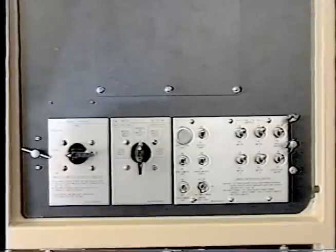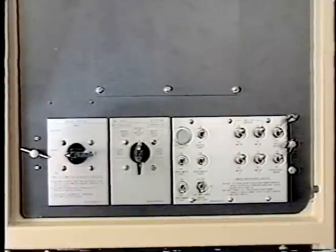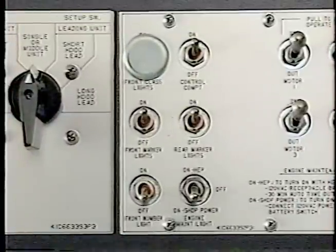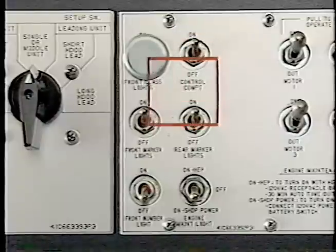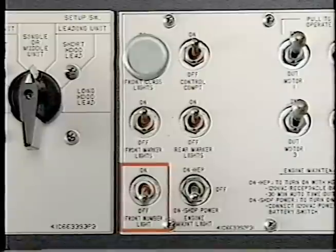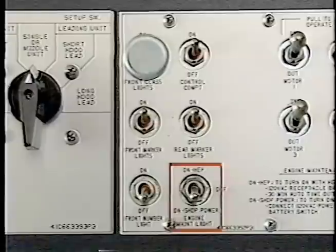The MU headlight switch should be set according to the locomotive's position in the consist and its direction of travel. 5 additional switches control lighting on the unit. They are the control compartment light switch that provides light in control areas 1 through 5, the front and rear marker light switches, the front number light switch, and the engine room maintenance light. This light will only come on when head-end power or shop power is available.